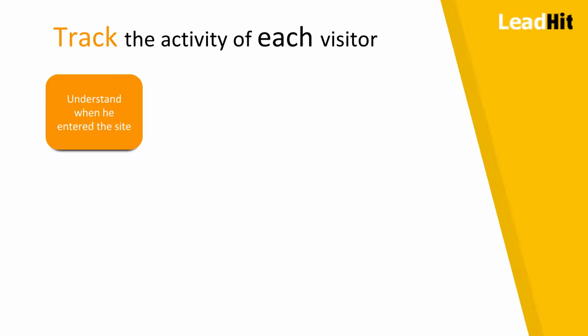Now, let's talk about tracking the activity of each visitor. And I'll start with this path. Number 1 is understanding when he entered the site. Okay. Now this, let me step back. This whole slide and this section is the minimum framework of data tracking. Now the stuff that we do is pretty advanced, but we went through and put all of the phases of data tracking and wrote them down. And this is what this is. So use this as a framework if you want to build a data tracking system, or you want to know what proper data tracking looks like.